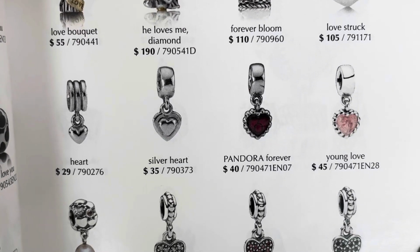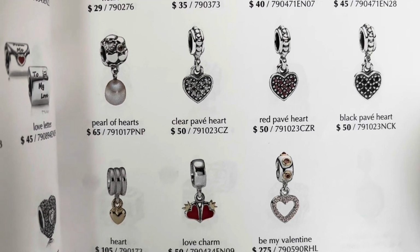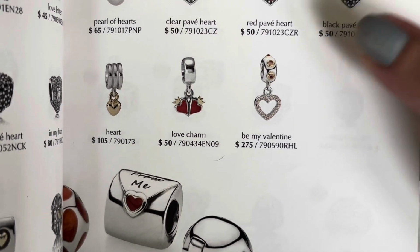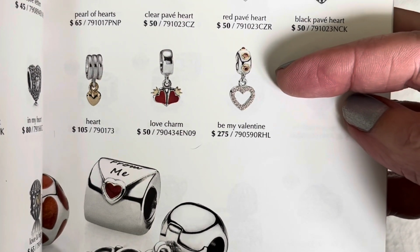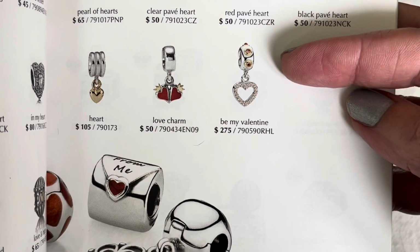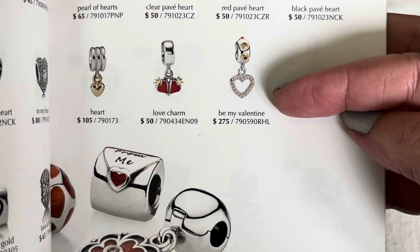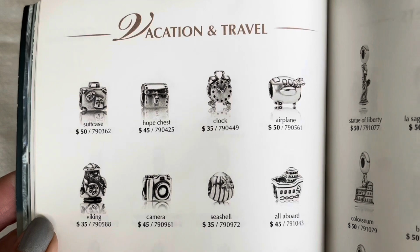And now we're getting into some dangles. And that Pearl of Hearts, I don't really remember that one as well. The Be My Valentine, I managed to find this one pre-loved, and I was so fortunate to find it for a really good price, and I had no idea that its original cost was $275. This next category is vacation and travel.